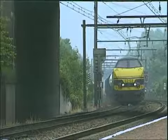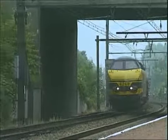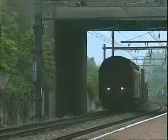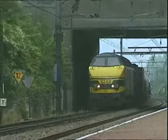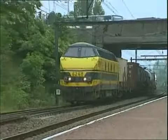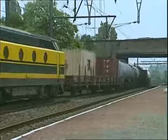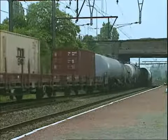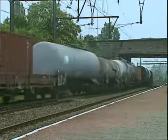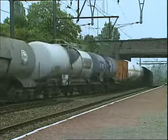Shortly afterwards, a Class 62 arrives with the morning trip freight from Hasselt to Tessenderlo. It'll have to run round here in Diest Yard in order to gain access to the Tessenderlo branch. This is wagon load freight par excellence, with a typical mixture of containers, tank wagons and vans.